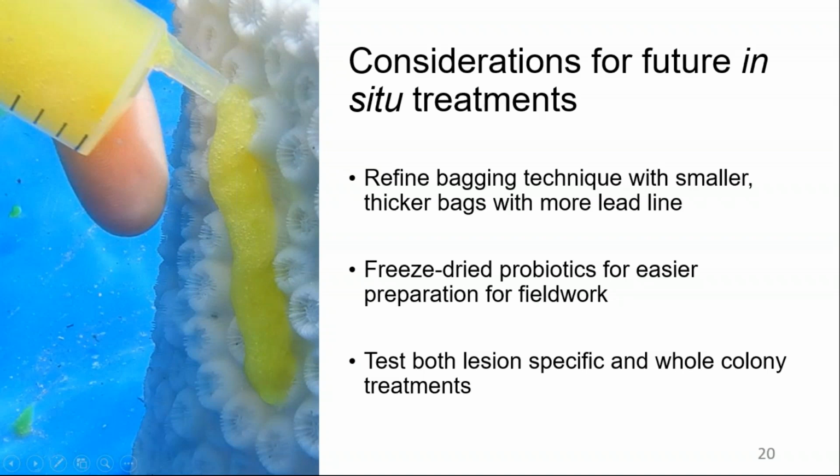We're also developing some lesion-specific treatments, a sodium alginate-based paste that we can incorporate the probiotics into, and also trying to work out some methods to freeze-dry the probiotics for easier preparation for field work, because right now we are constrained in that the bacteria have to be grown the day before and then incorporated into syringes for treatment the next day. So there are some time constraints that come with this right now.